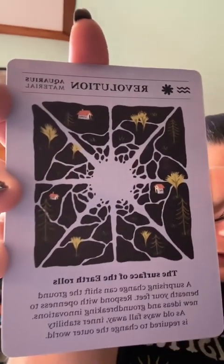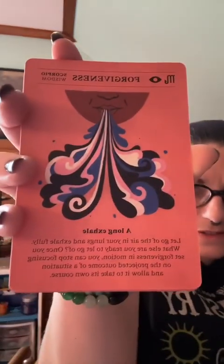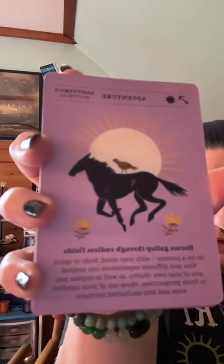We have Libra with beauty. Love that. Next one up is Aquarius, and I just thought this was really cool looking for Revolution. And then Evolution with Virgo with a seed pod. I absolutely love that. Playing in with some childhood imagery. Aries. We have Pisces for peace and melancholy. And then the last 2 here, we have Scorpio with forgiveness. It's a cool card. And Sagittarius with adventure.